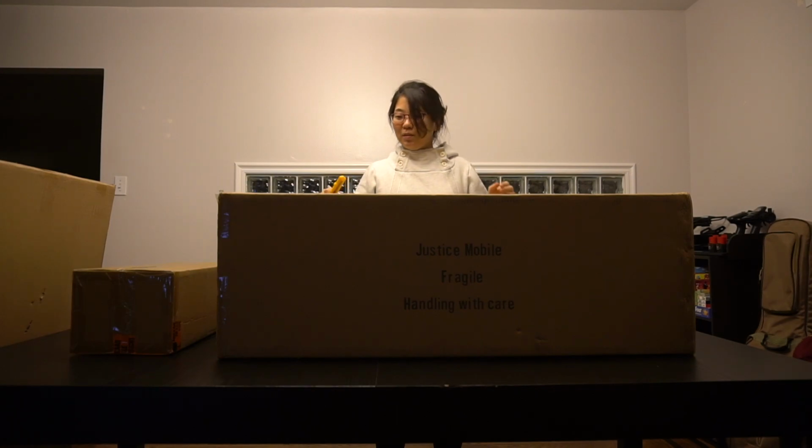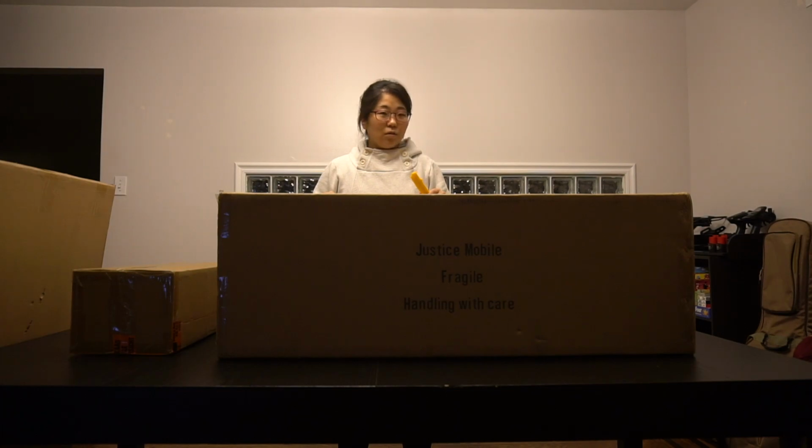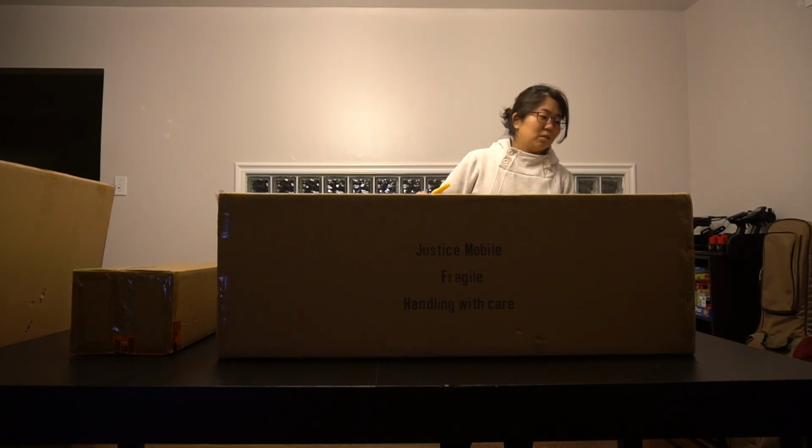Wow, it's been a very long time. So today we have a huge Batmobile. You can actually tell by looking at the size of the box. And actually we have three boxes: 1, 2, 3. Today was a very rainy day, but luckily the box is not really destroyed or anything, so I'm glad that it arrived safely.